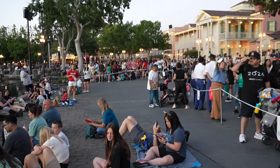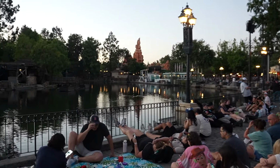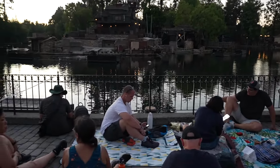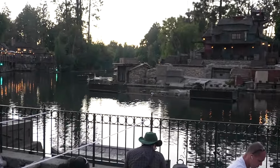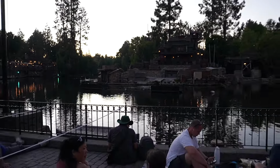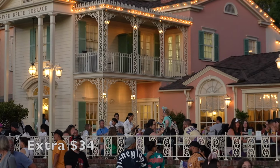All right, this is the Rancho Del Zocalo location at 8:18. Most of the spaces along the railing have been filled. We're a little bit off center, but there's the center right there, center stage. Not too bad. At River Bell Terrace, you can actually pay for premium seating, and then you can watch the show right from your seat.